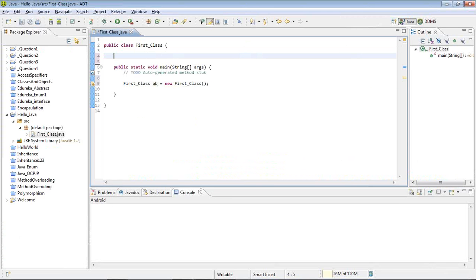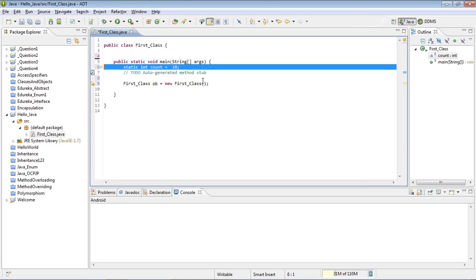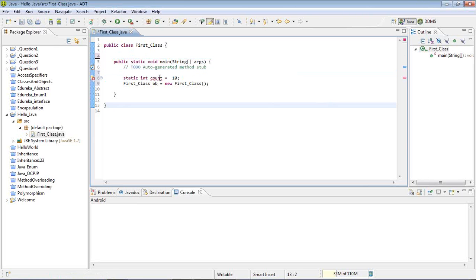So I'll show you how to declare a static variable. You mention the static keyword first of all. You write static. Then you mention a data type like integer. You give a name of a variable, let's say count equals 10. So this is a static variable, that is count. It has got only one copy and it has a value that is 10. Now you have to declare it outside any method, so it will be declared globally always. If I move it in the method, it will give you an error, as you can see. So I'll move it outside.